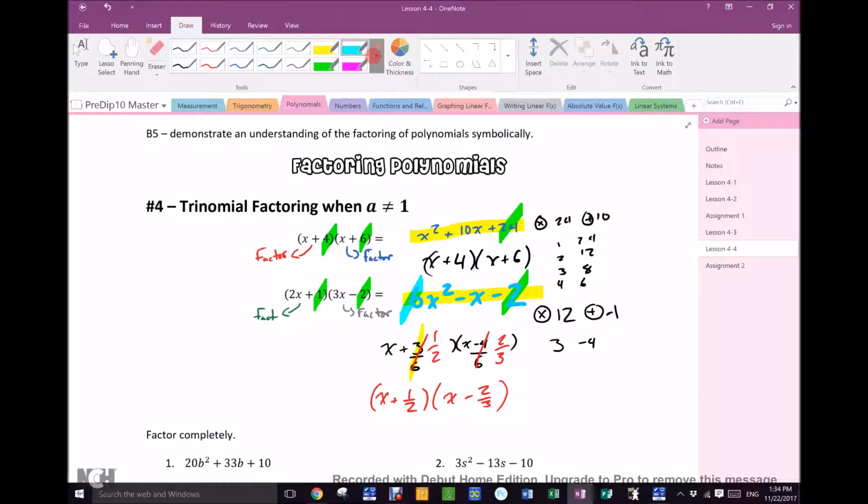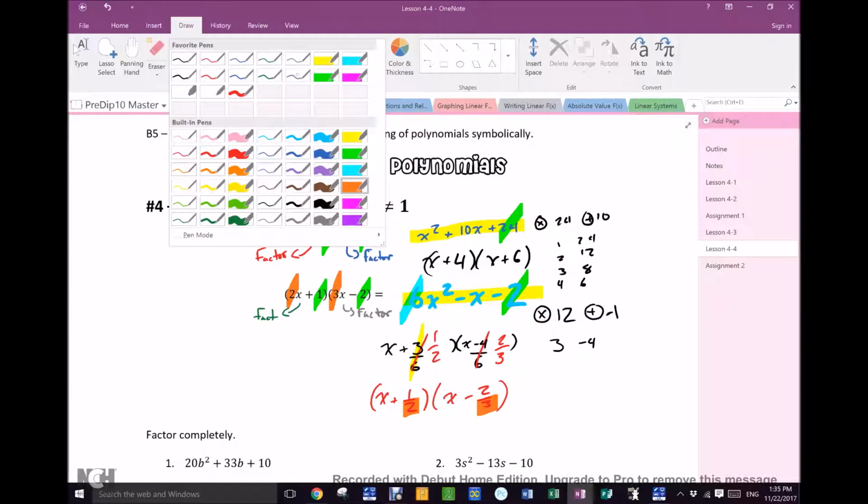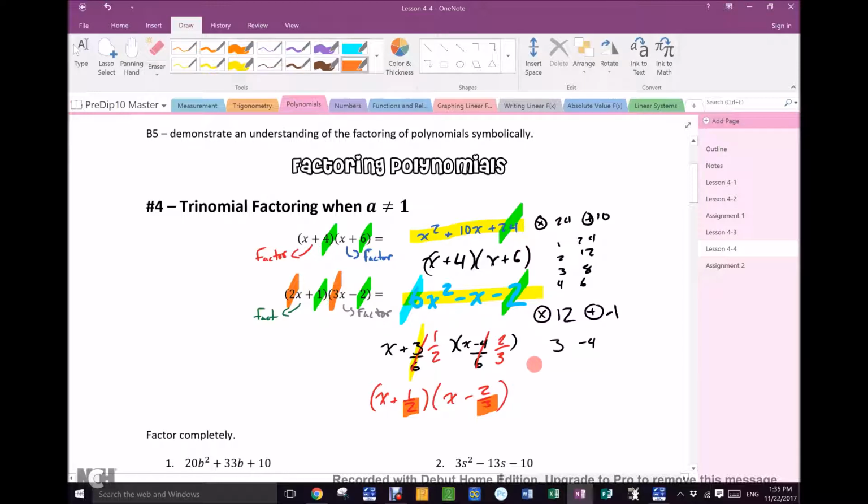Oh, my word. Wait a cotton picking minute. Right here. So our answer becomes... does that work every time? Every time. Oh my goodness, it works. Our answer becomes 2x plus 1 and 3x minus 2. Now, stop for a moment and I'm going to give you the reason why. Okay?